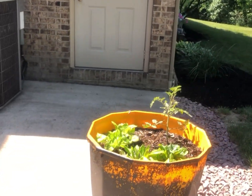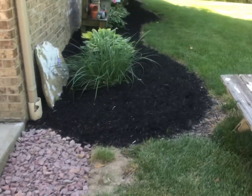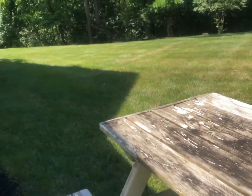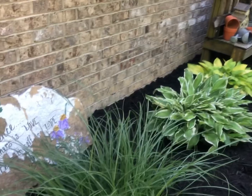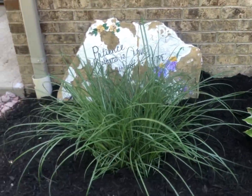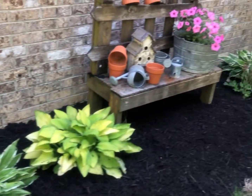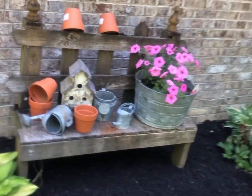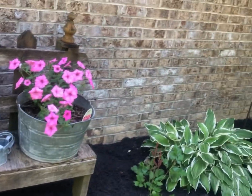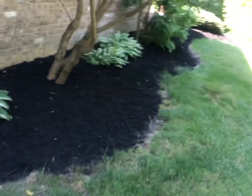Here's my little miniature garden thing I have with lettuce and a tomato plant. And my little picnic table. This is the grass. I don't know, I think it's zebra grass maybe. Maybe not, maybe it's just a regular pampas grass. And all these hostas, astilbes again, I have mostly that. And I keep splitting them up, and there's another petunia that I planted.